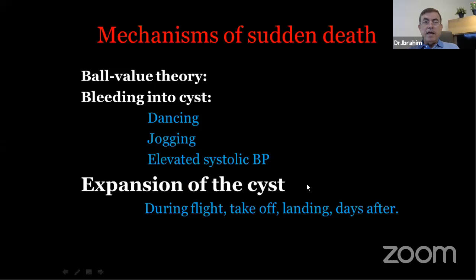The mechanism here is the Bowen valve theory. People say that if you have a colloid cyst and you bend forward, it is like a pendulum because it has an attachment. It may block the foramen of Monroe and cause acute hydrocephalus. But also you can get this if you have a bleeding into the cyst. And this can come from some activity, dancing, jogging, or high blood pressure, or just sudden expansion of the cysts. And look at this. This can happen during flight, during takeoff, during landing, even days after. So we have really to look into how much we are making mistakes by allowing patients to fly when they have an intracranial lesion. So this is a very deep topic.